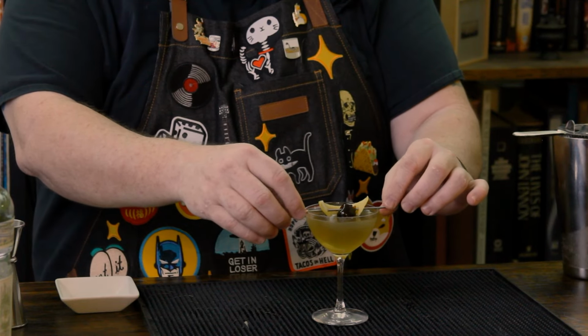Now it says to add a cherry and a lemon twist, so I got a little fancy with it off camera, of course, because I'm still learning this stuff. So let's just see if it'll... Not quite balanced, but I guess it works. So let's see what it tastes like.